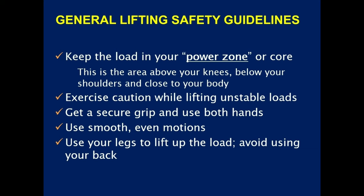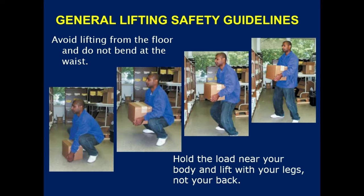Avoid using your back. General lifting safety guidelines. Avoid lifting from the floor and do not bend at the waist. Hold the load near your body and lift with your legs, not your back.